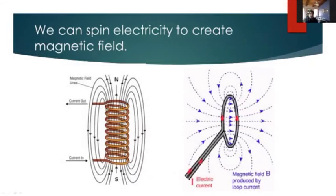So what we can do is we can actually spin electricity to create a magnetic field. These two pictures are pictures of wire that are just like our attachments on our machine that we run a current through. We spin the electricity and a magnetic field is created. Okay, so this kind of gives you the direction of the magnetic field.